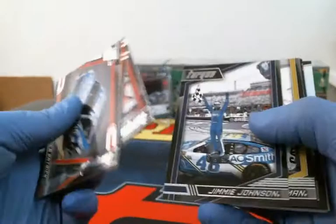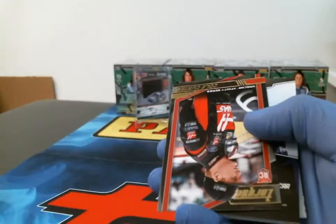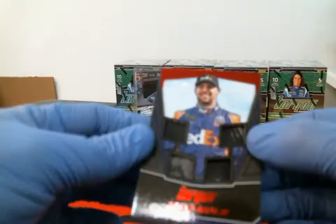All right, Danica Patrick, Matt Tift, Ryan Blaney, Jimmy Johnson, Ryan Newman, all base. /99, Denny Hamlin, running order. Cole Custer, gold rookie card. /10, 5/10, red, Denny Hamlin, quad relic.